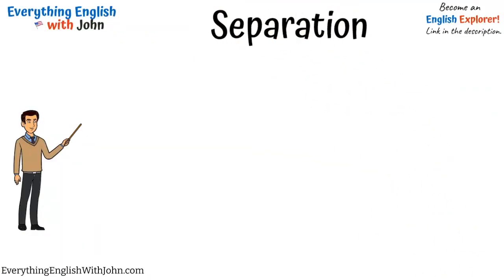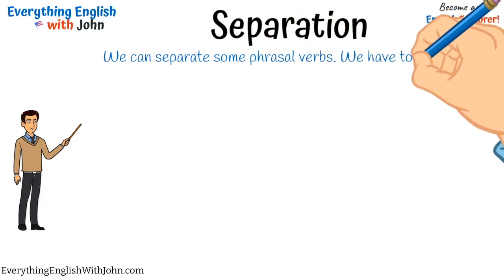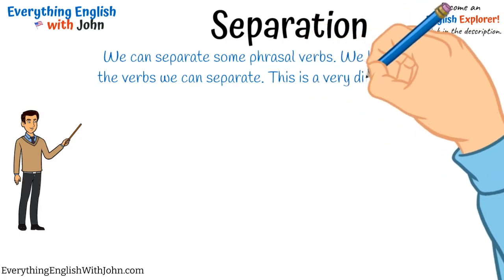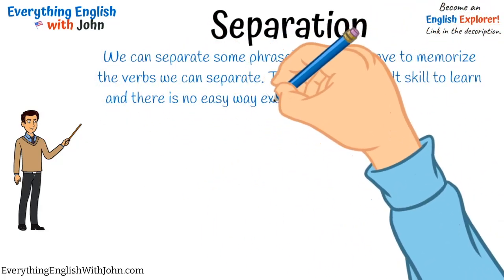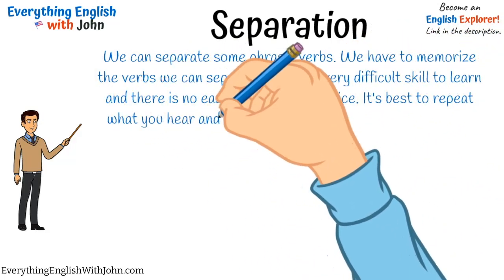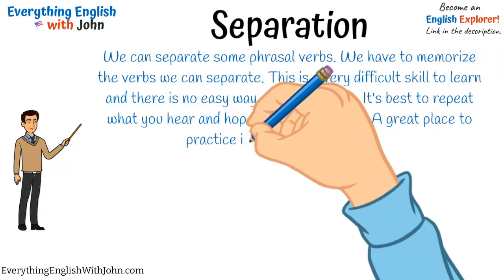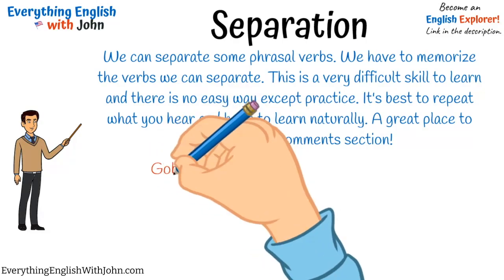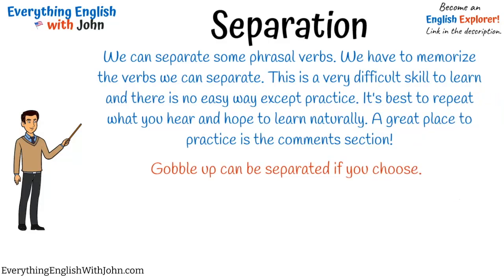Separation. We can separate some phrasal verbs. We have to memorize the verbs we can separate. This is a very difficult skill to learn, and there's no easy way except practice. It's best to repeat what you hear and hope to learn naturally. A great place to practice is the comments section. Gobble up can be separated if you choose.